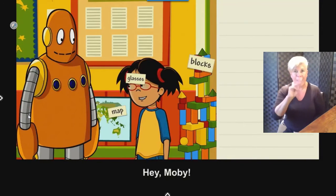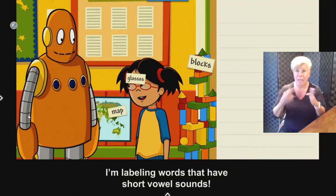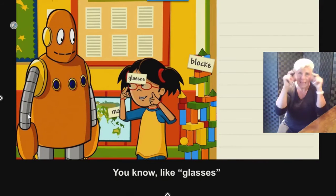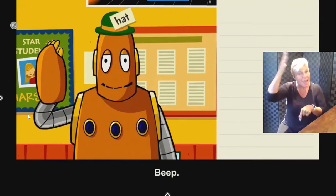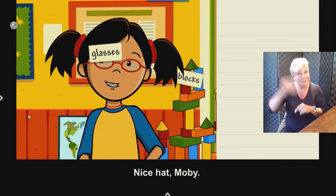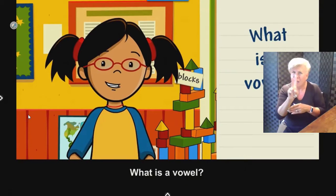Hey, Moby. I'm labeling words that have short vowel sounds. You know, like glasses and socks. Nice hat, Moby. What is a vowel?